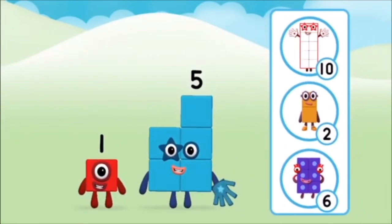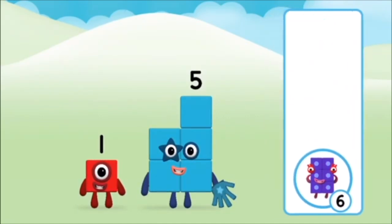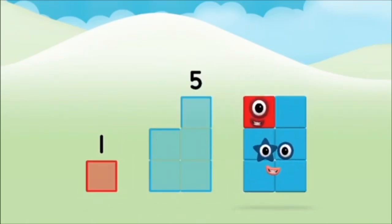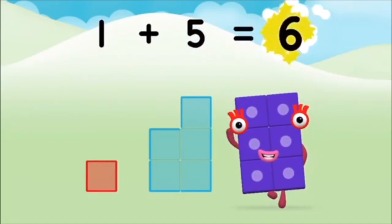Do you know which number block you'll make when you add these two number blocks together? Correct. You chose the right answer. Can you add the number blocks together? Five. One. One plus five equals six.